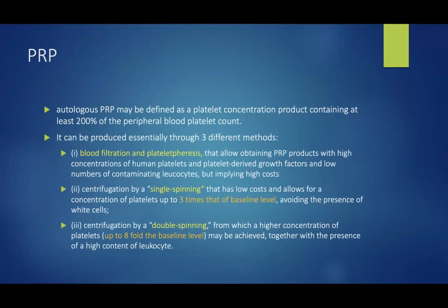PRP. Autologous PRP is defined as a platelet concentration of at least 200% of its peripheral concentration. It can be produced in 3 different ways: blood filtration and platelet pheresis, centrifugation by the single spinning method, and centrifugation by the double spinning method. You have to know that the double spinning method will increase the concentration, but it also increases the concentration of the leukocytes as well.